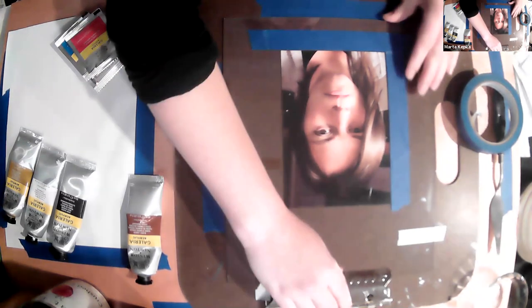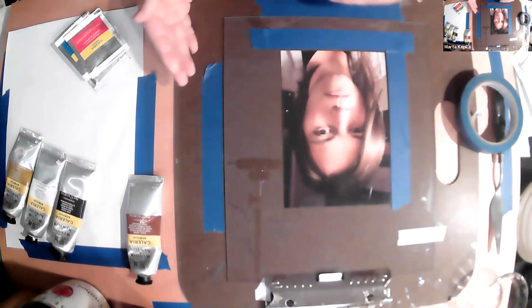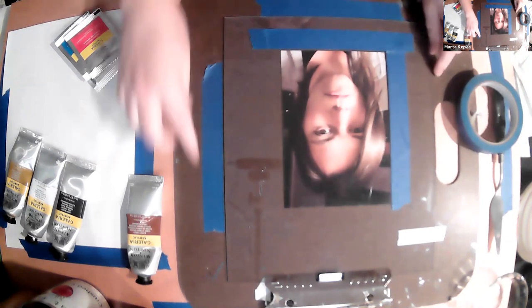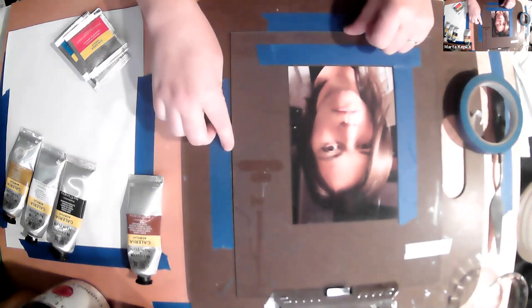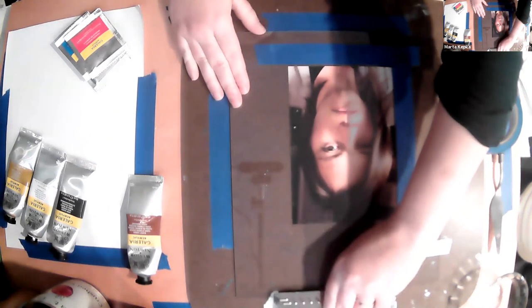In traditional printmaking, you would register your plate to where you're laying your paper down so that when you're doing subsequent prints, you have it in the same area. What I've done here is I've just put tape along the edges to define where that plate ends, just in case it does shift. I'll know where to put it back. And you already see that it shifted a little bit.